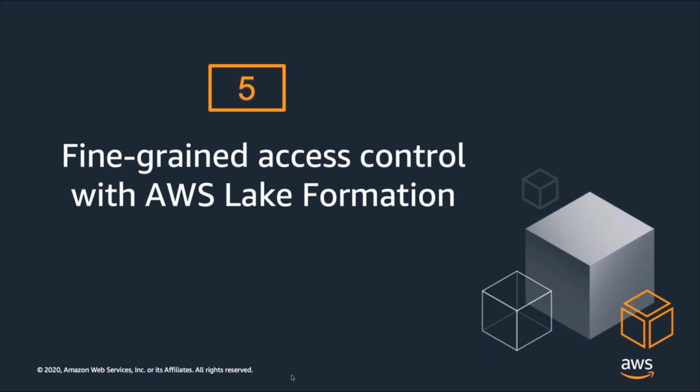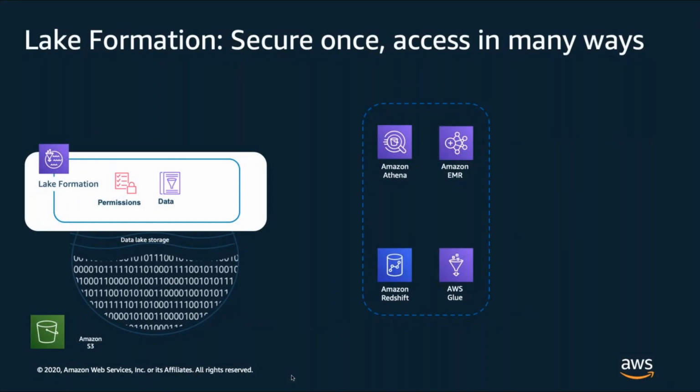Yet another significant feature that EMR introduced is fine-grained access control with integration with AWS Lake Formation. And this is very helpful in a multi-tenant cluster environment that you may have. AWS Lake Formation is a service that lets you build data lakes very easily. One of the primary benefits of using Lake Formation is the ability to centralize your permissioning model.